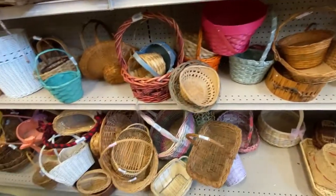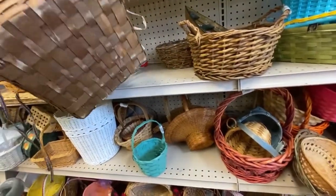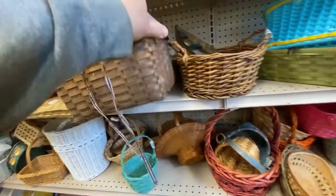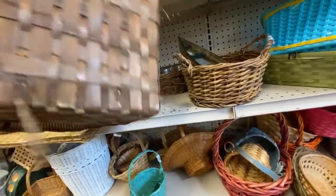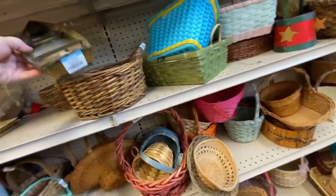I always like to look at baskets for storage ideas and to remake and redo to sell, but I don't know. Some of them are pretty rough and they've already been used pretty hard. They had quite a few to select from though.